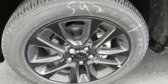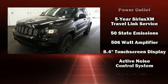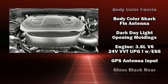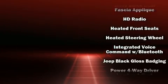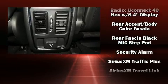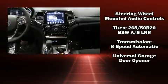Jeep also prioritized safety and security with features such as dual front impact airbags with occupant sensing airbag, front side impact airbags, traction control, brake assist, anti-whiplash front head restraints, ignition disabling, an emergency communication system, and four-wheel disc brakes with ABS. Various mechanical systems are monitored by electronic stability control, keeping you on your intended path.